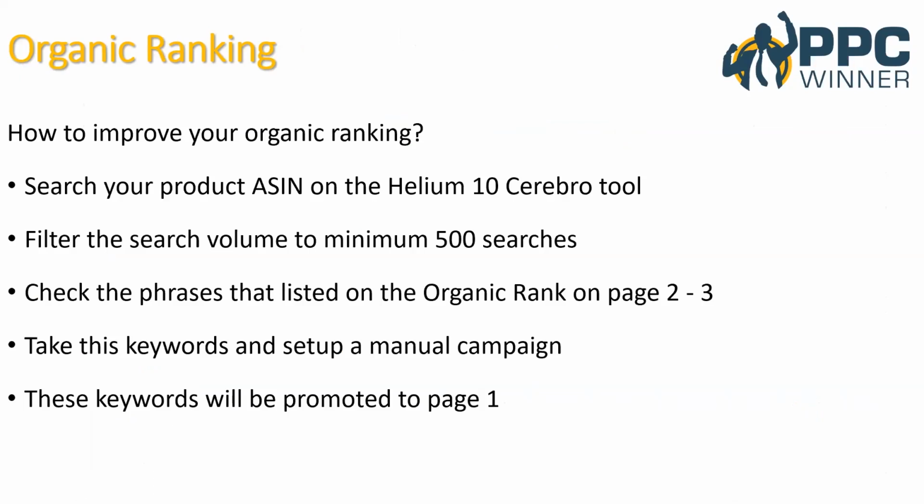Another tactic that I want to share with you is how to improve your organic ranking. For example, I sometimes use Helium 10 on distributors. You can search your product ASIN on distributors. You can filter the search volume to a minimum of 500 searches. Over there, you can see on the right-hand side the phrases that you are listing on your organic rank. You need to identify which specific keywords are ranking on the second and third page. Check out these keywords, and then you can set up a manual campaign based on these specific keywords, and it will help promote them to the first page. So it improves their organic ranking on these specific keywords.